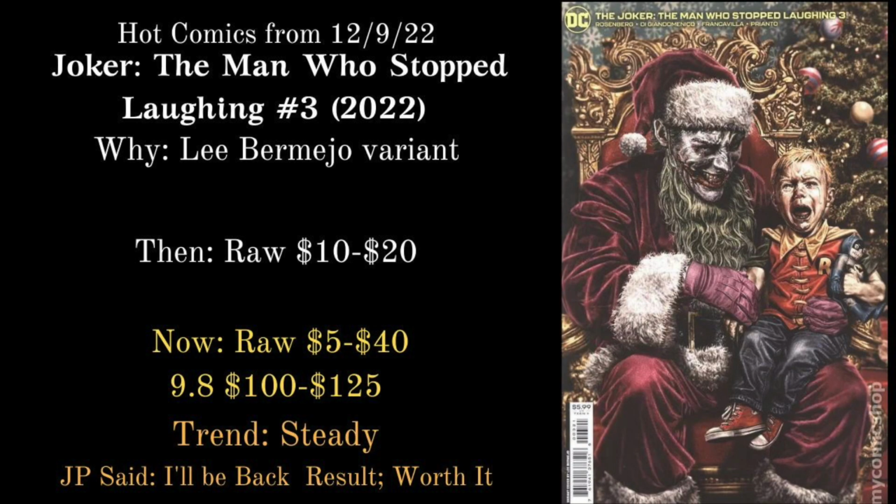Next, we have Joker, the Man Who Stopped Laughing, number 3, the Lee Bermejo cover B variant. So this is just a regular variant, which is so funny when you say regular variant, because it's not incentive or anything else. Yeah, the way the market has changed with covers is just crazy. But anyway, this thing was going for $10 to $20 out the gate, this Joker is Santa Claus. Now it's a $5 to $40 book. Most of the sales are still around 15, 20-ish.